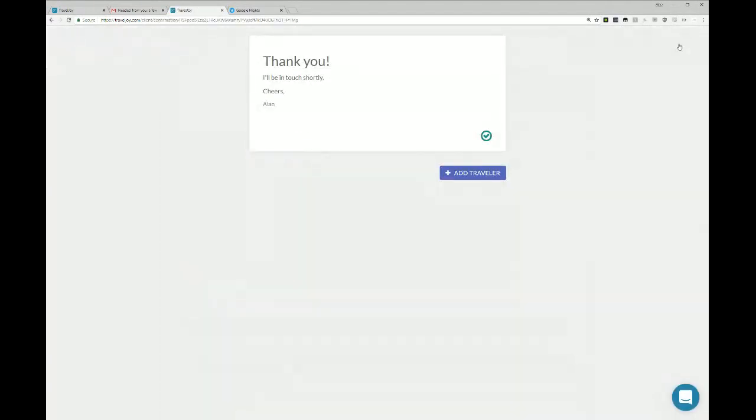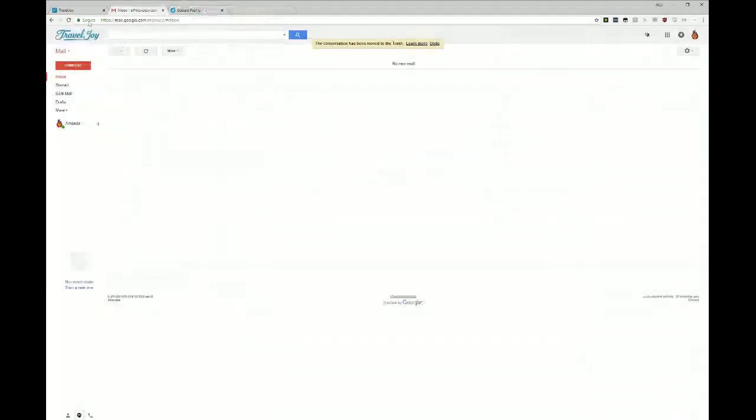If Amanda's bringing a second person with her, she can just click add traveler right here and let you know that right away. She can fill out all the information for the second traveler. So this is always an option. You don't need to send multiple forms or send forms to multiple people if you've got a group. If you've got a head of household that just wants to fill it out for everybody, as soon as they submit it for themselves, they'll be able to add another traveler just by clicking a button here. Just another way we try to make it a little bit easier.